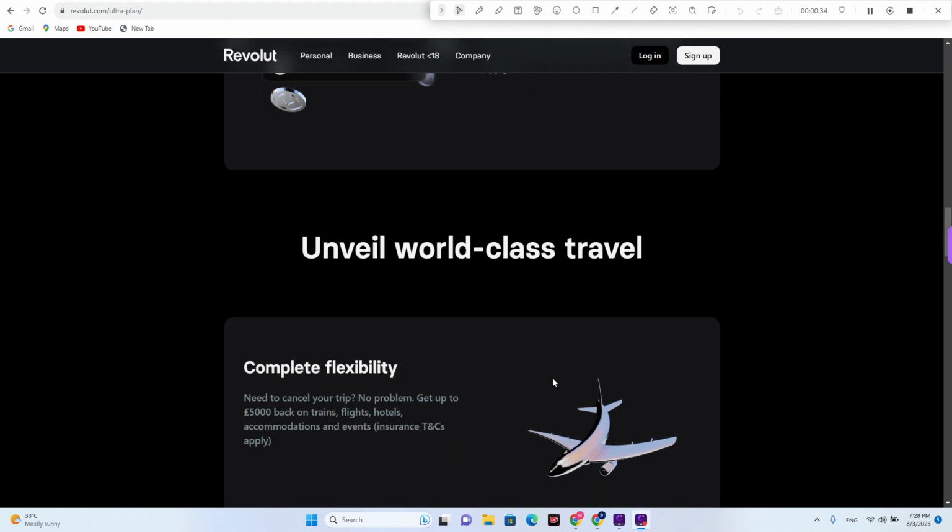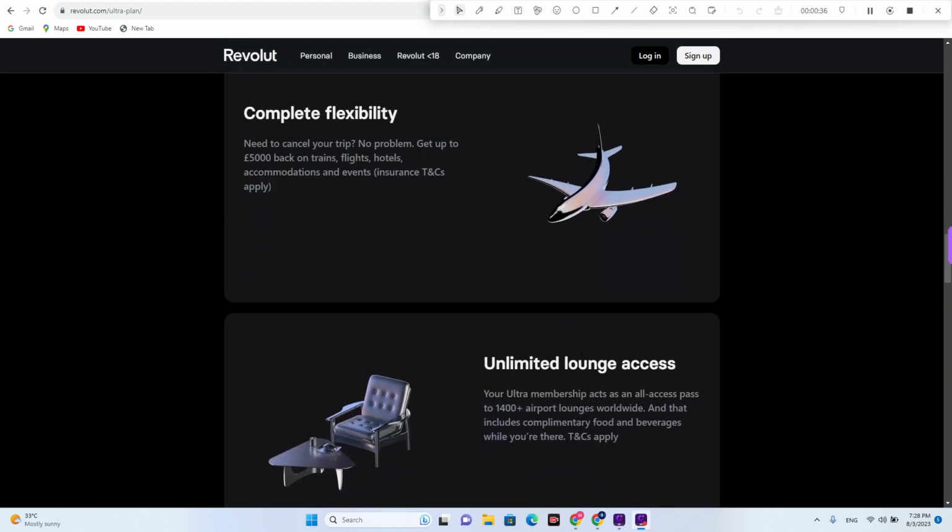If you go on vacation or a business trip, you have access to 1,400 plus airport lounges worldwide.